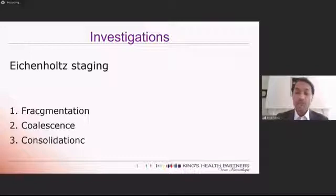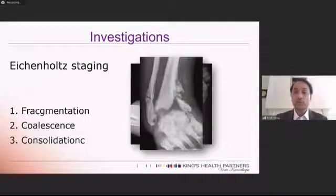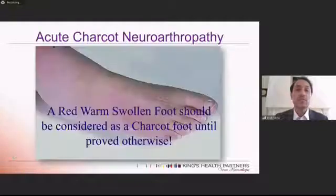With these investigations, you can stage the Charcot process, and the classical classification for the staging is Eichenholtz, which classifies these pathologies into fragmentation, the acute presentation where the bones are fragmented, and then the bones start joining together, the coalescence stage, the second stage, and the third stage is consolidation. So the bone reaction healing is over, and the deformity at this stage becomes absolutely permanent. However, based on the MRI imaging findings, we now know that there is stage 0, which was described by Chantelau. So that is called pre-radiographic. If the radiograph is normal, but the MRI shows abnormality typical of a Charcot pattern, that is stage 0.